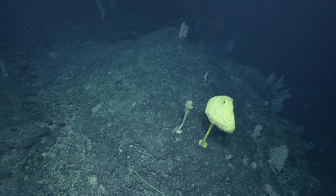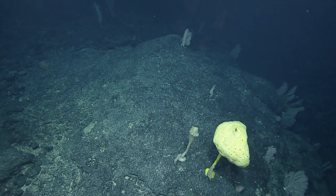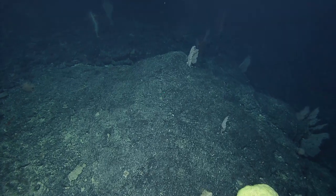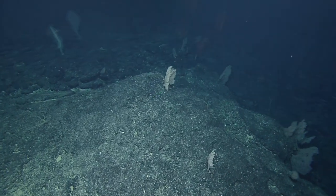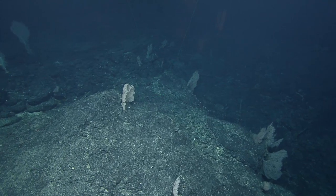Yes, I've been waiting all expedition to see one of these. Have you really? I don't think I've ever seen one. They're pretty cool. They almost have like a face to them. Wow. I did not know that they would get that vibrant yellow. That's pretty interesting. Yeah, it's surprising, those neon yellow corals.